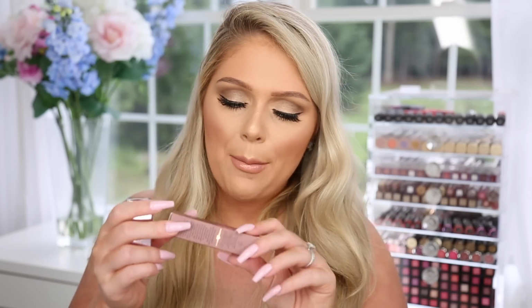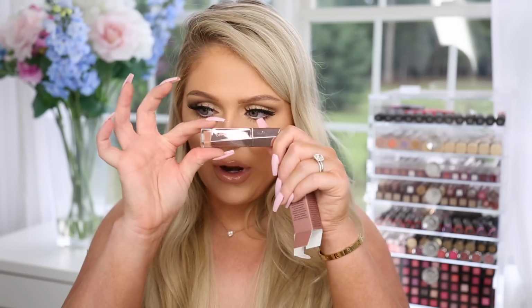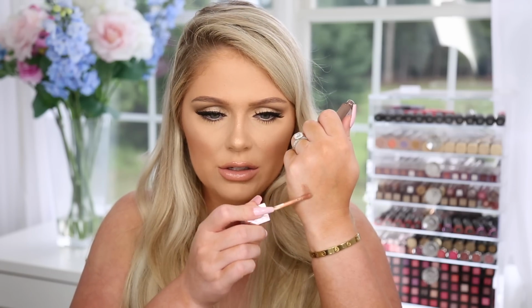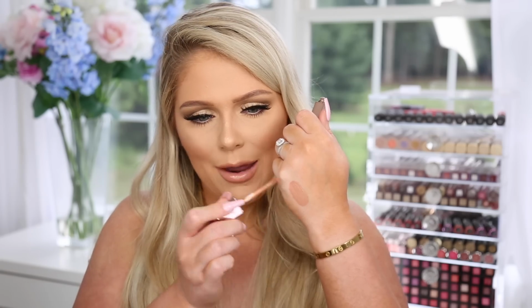We have this little guy. Ooh, okay, so we have the Too Faced Melted Chocolate Matte Eyeshadow. This is in the shade Chocolate Malt. Right here, I'll swatch it for you guys. These are brand new, newer products from Too Faced. So that's what it looks like right there. Very, very pretty, just a matte brown. It would be really nice for all over the lid.